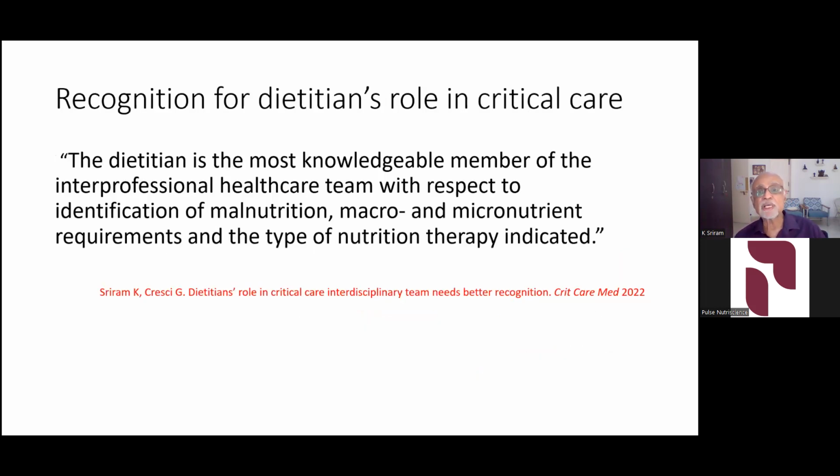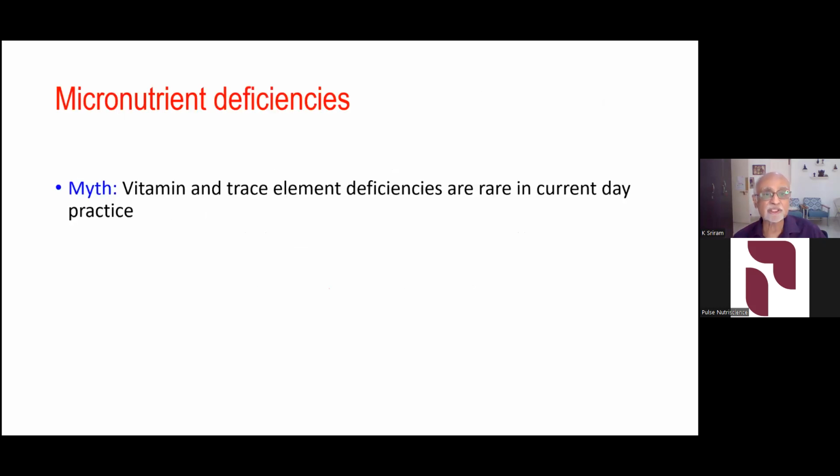Now, this recognition is not clear all over the world, and here is an editorial comment that I wrote with Dr. Gail Krishy, the former president of the American Society, saying that the dietitian is the most knowledgeable member of the interprofessional healthcare team with respect to the identification of malnutrition, macro and micronutrient requirements, and the type of nutrition therapy indicated. So feel free to quote this to convince your hospital administrators that dietitians need to be involved.